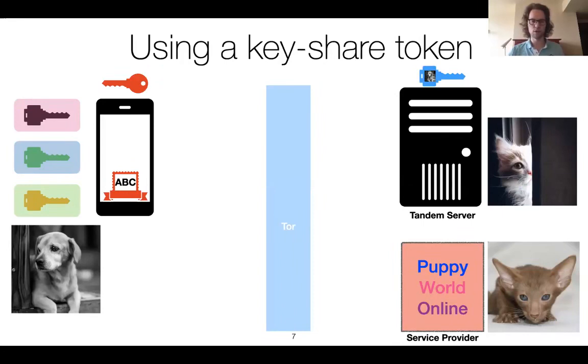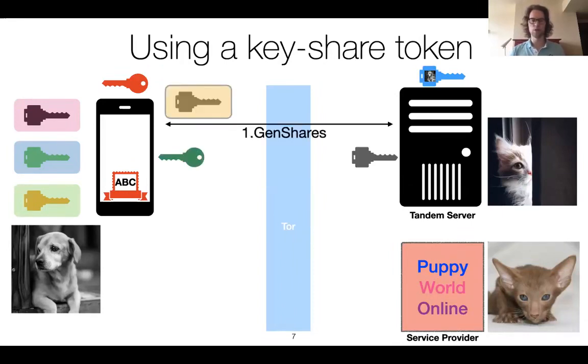So first of all, the user's device and the Tandem server are going to run this Tandem Gen Shares protocol that takes as input this key share and key share token, and using this key share token as input, the Tandem server is going to derive a key share. But notice that this key share is actually different from the key share, the blue one at the top, that it has stored originally for puppy. So because this key is randomized, it cannot actually recognize it. Of course, puppy needs to do some randomization on his side as well to make everything still match up.